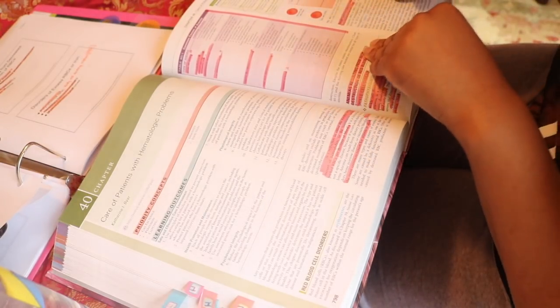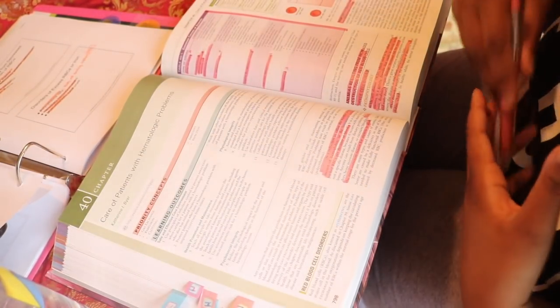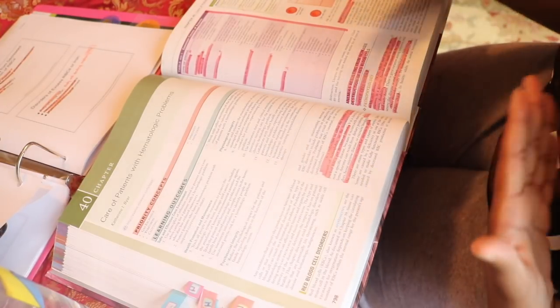When you get into these books, you'll see that patho takes up, this is literally all patho. It takes up a lot of space. You don't need to know that, because we're not doctors. We're not going to school to be doctors.